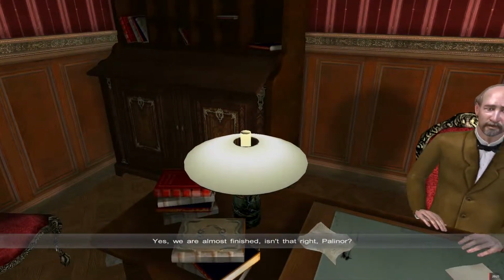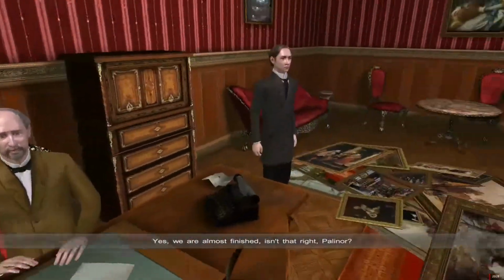Can I borrow this lamp? Yes, we are almost finished. Isn't that right, Palinor?